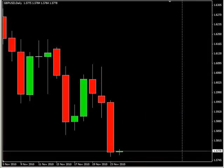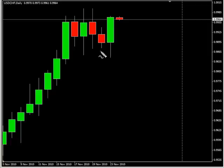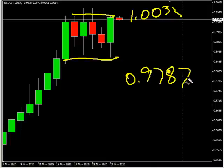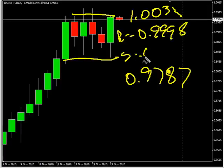Okay, now the US Swiss, this pair moved higher, is moving sideways overall. Look for it to potentially go as high as 1.0032. Possibly as low as 0.9787. Okay, look for some resistance around 0.9998 and look for some support around 0.9850.